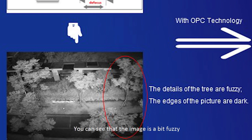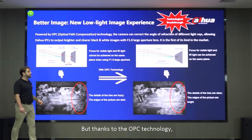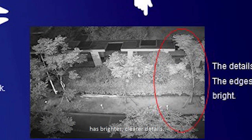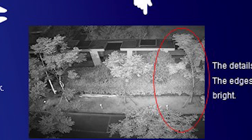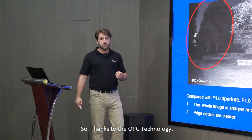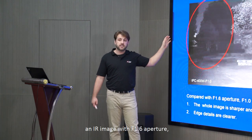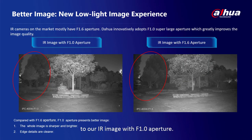You can see that the image is a bit fuzzy and a little bit dark on the edges. But thanks to the OPC technology, the infrared image with the large F1 aperture on this side has brighter, clearer details. So thanks to the OPC technology, we can compare an infrared image with F1.6 aperture to our infrared image with an F1 aperture. If you've noticed, the image on the left has just a better image overall. It's sharper, brighter, and the edges are clearer.